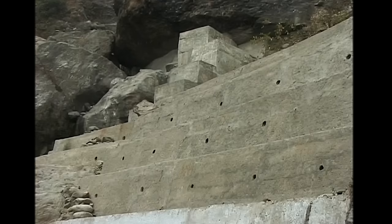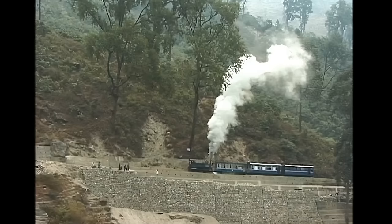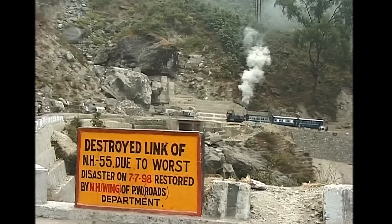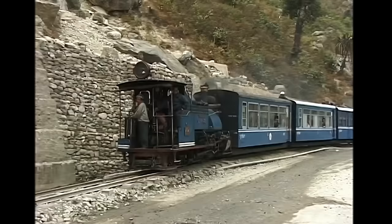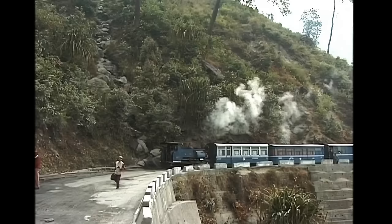The problems are clear to see in these cracks developing in the revetment works beside the line. Raising the rails to cross a new higher bridge over the torrent has meant the down train actually climbs uphill to Paglajura. The 1998 landslide blocked the railway for almost a year. Another meeting of two trains, this time at the Paglajura water tank.